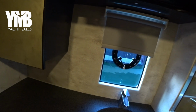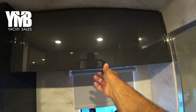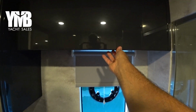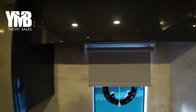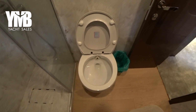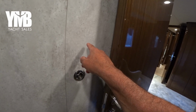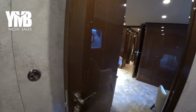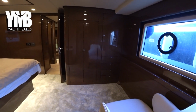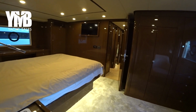Same here, always the same arrangement with this locker, which is very clever and very useful once you get used to finding it. It's hidden, but it's very useful to open. On the other hand, once it's locked, it doesn't open when the boat rolls. Behind me, toilet with bidet, and behind this hidden marble opening, there is a hidden escape hatch to the engine room. So we are back in the master cabin, and we can look around again and see how it looks from this angle.